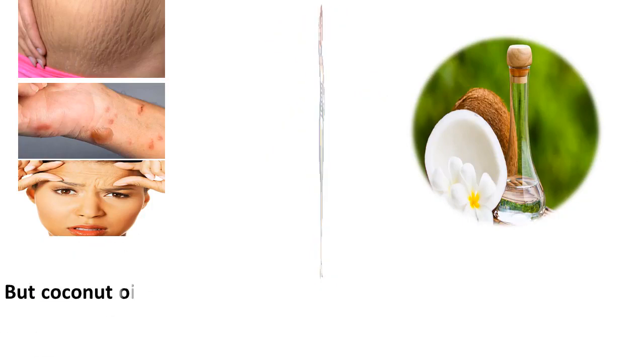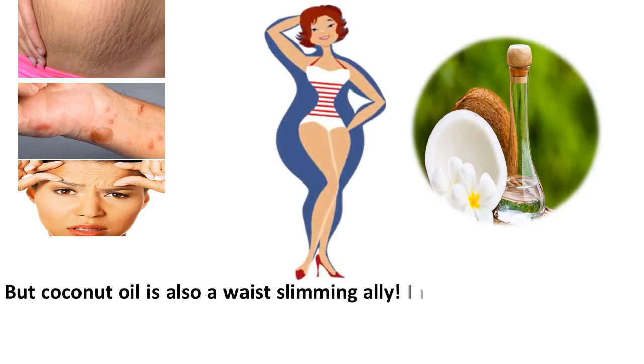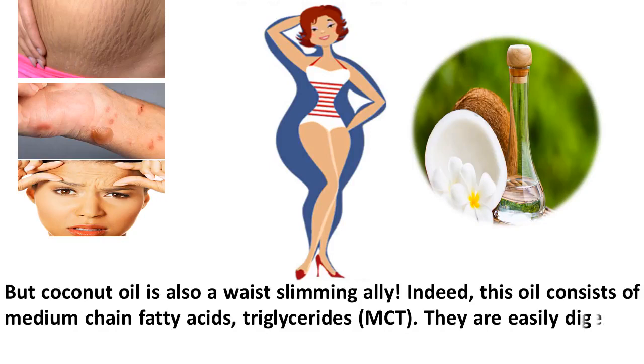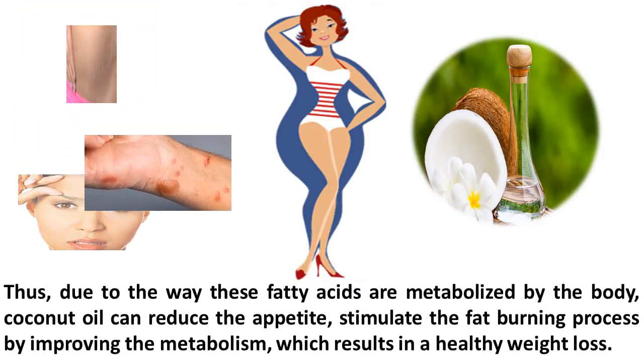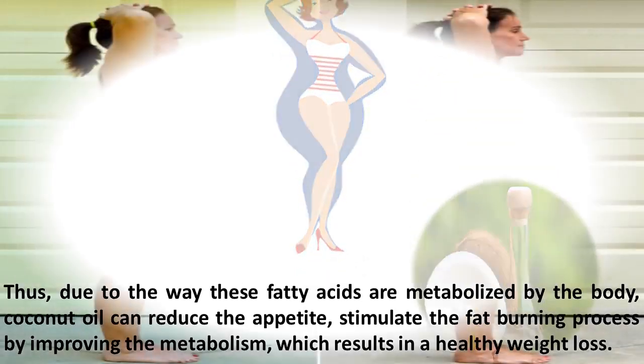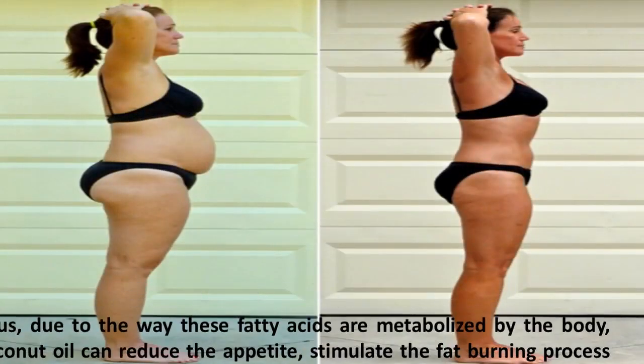But coconut oil is also a waist-slimming ally. Indeed, this oil consists of medium-chain fatty acids, triglycerides, MCT. They are easily digested and burned by the body. Thus, due to the way these fatty acids are metabolized by the body, coconut oil can reduce the appetite, stimulate the fat-burning process by improving the metabolism, which results in a healthy weight loss.